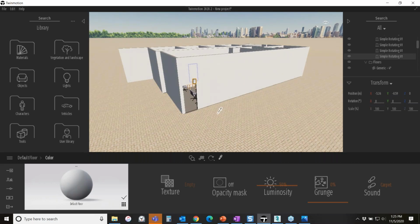It's not a bidirectional exchange. So if I do make changes in Twinmotion, I can't push them back to Revit, but that kind of defeats the purpose of Twinmotion anyway. We're not using this program as a design authoring tool. We're using it strictly as an ArchViz tool, much like Lumion or Enscape.